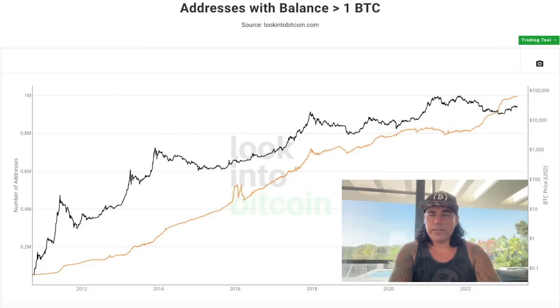This all-time high, you can see that now 1 million addresses hold more than one Bitcoin. 1 million addresses hold more than one Bitcoin.